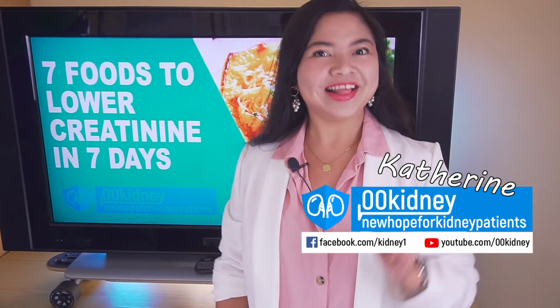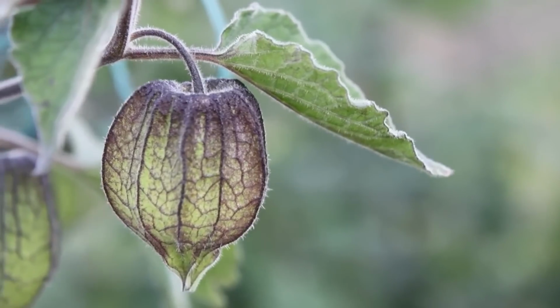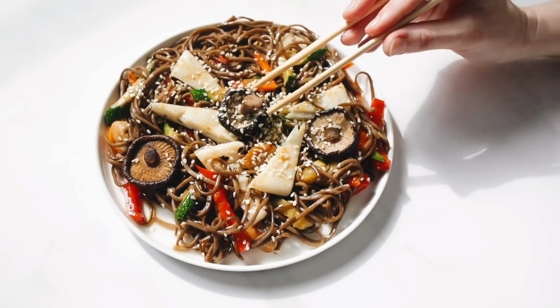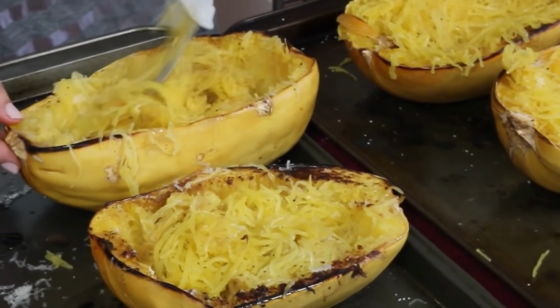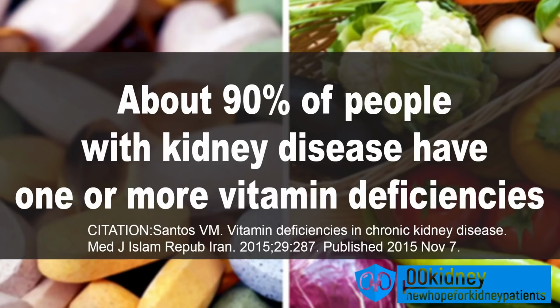Welcome back. There are 7 vitamin-rich superfoods people with kidney disease absolutely need to eat more of. These 7 superfoods are so rich in essential vitamins and minerals that if you add one of them a day, in just 7 days you will see results. These foods will help you avoid kidney killer vitamin and mineral deficiencies.